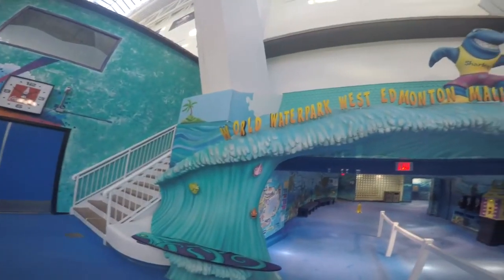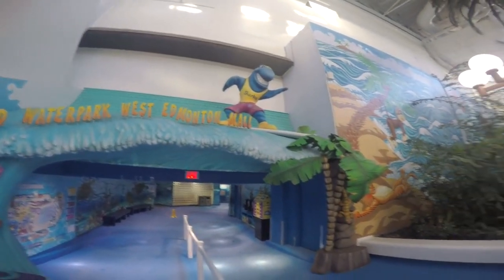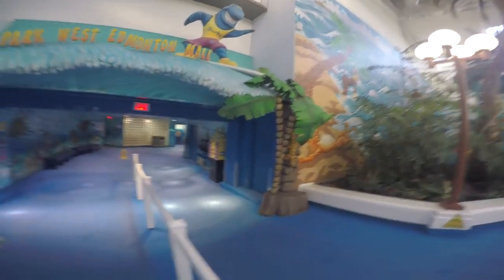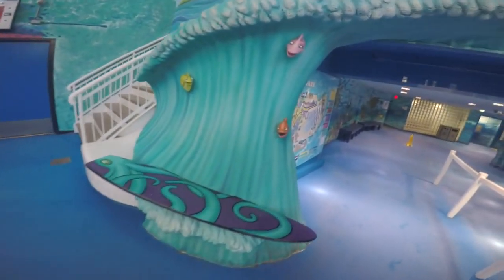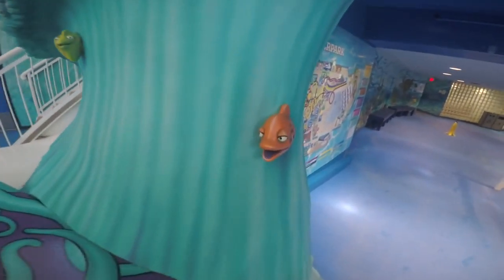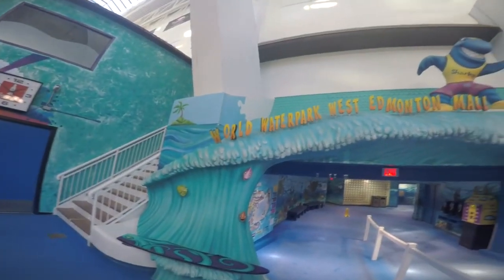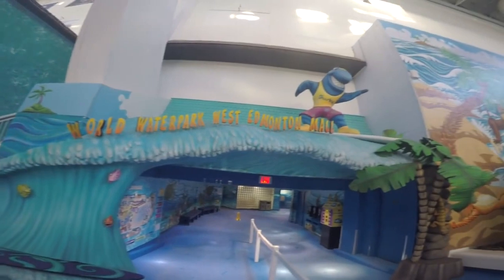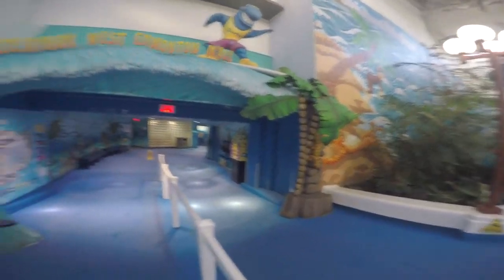So here's the entrance to the World Waterpark in West Edmonton Mall. It's got this awesome shark surfing statue on top. The entrance to the water park is a little bit weird because not only do you go through the locker room, you go through the men's locker room and the women's locker room, then you go through the bathroom, and then you physically walk through the showers. Yes, like shower heads on both sides. And then once you're through the showers, you go around a corner and boom, you're in this hallway and you're in the water park.